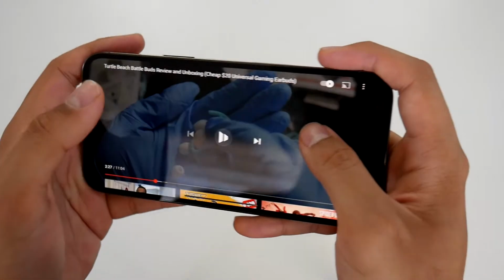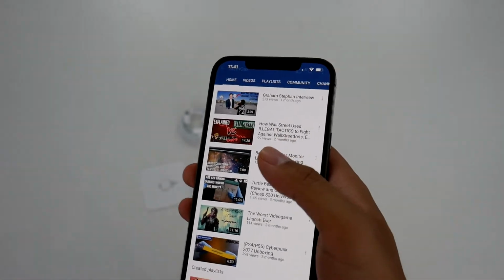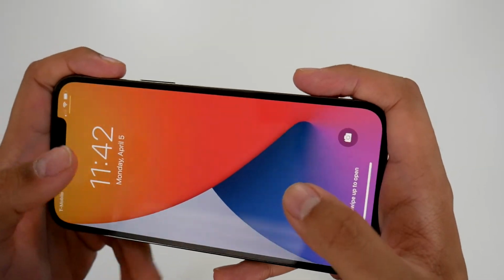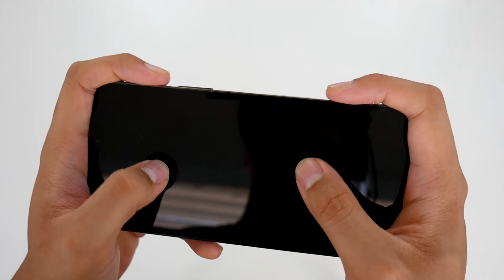Different size earbud. Like, the video looks better on this screen than my iPhone 10 because it's just brighter and it's more vibrant. If you were to play games on this phone, like PUBG, I think it'd be more comfortable just because the sides, it's not rounded, it's square and flat. So when you put your fingers on it, boom, it just rests in place.